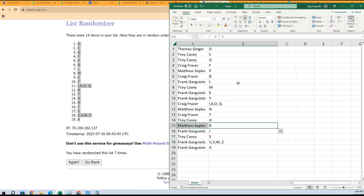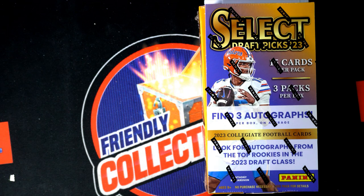Matt scored R. And I think R could be the best because there's that running back and then there's the quarterback, Richardson. Both of them are going to be starting in the NFL. Running back for Atlanta, Colts quarterback Richardson.